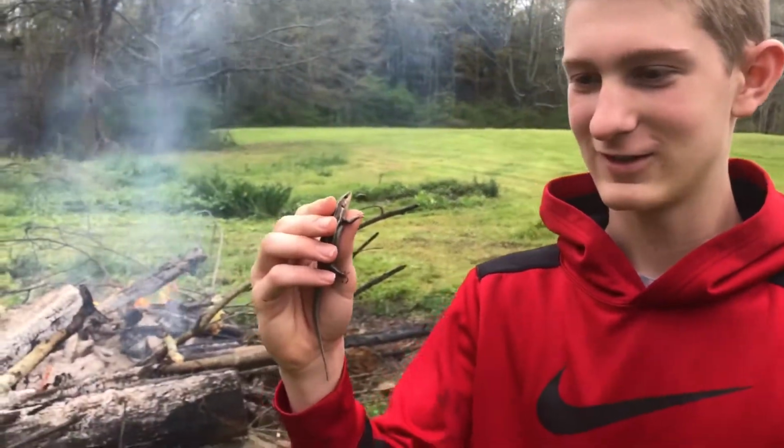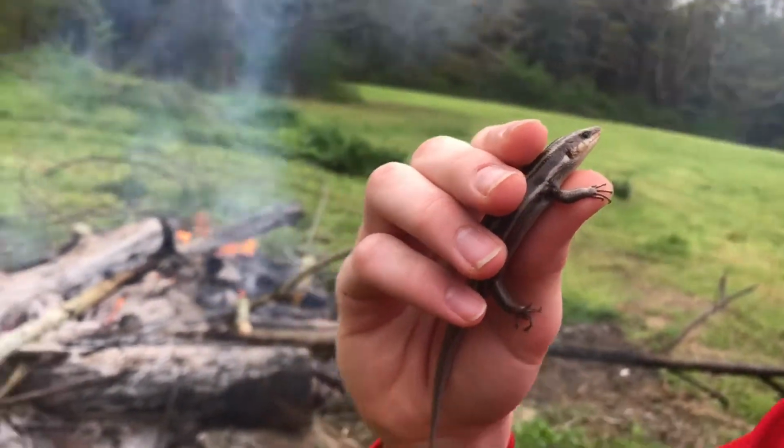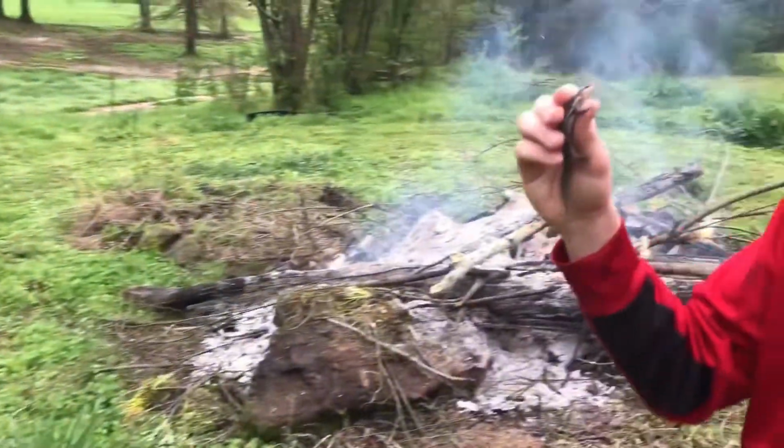Dropped her in the grass. But she was missing half her tail. And I've actually found him over there, under those, or actually in between the bark of the middle one, with no bark on it.